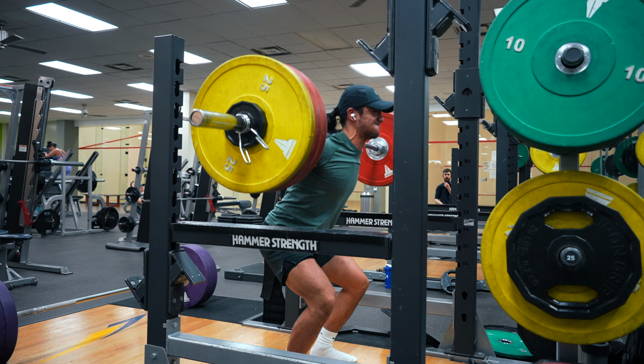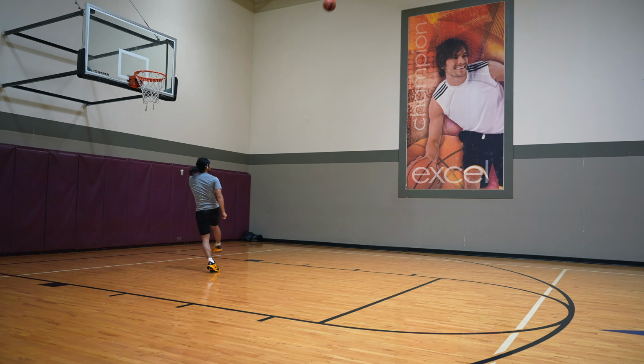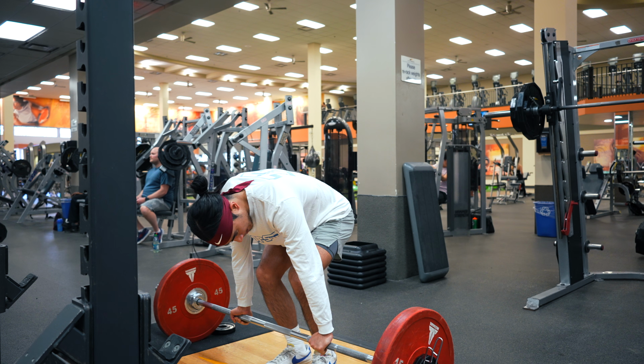How badly do you want to get your first dunk, or get your first windmill, or make the basketball team, or get a college scholarship? Whatever it is, how badly do you want to succeed? It's got to be something that's constantly living in your mind every day. That drive and passion for becoming the best version of yourself.